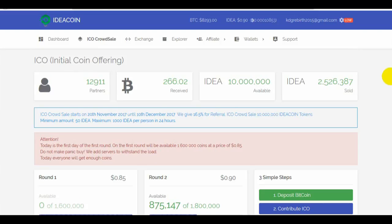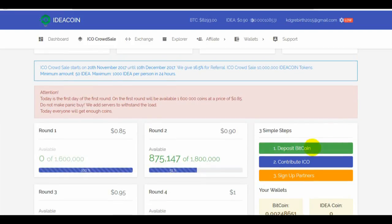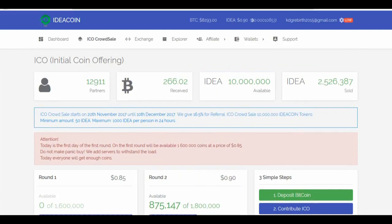It's a very easy ICO to contribute to. You don't need any special wallets. You just send Bitcoin here and you deposit it or just buy Ideacoin with it. Very simple. No ERC20 type wallets needed. You just need to deposit Bitcoin.